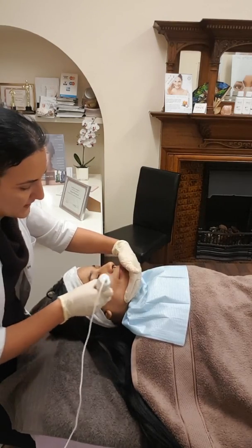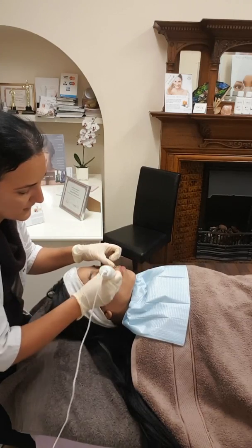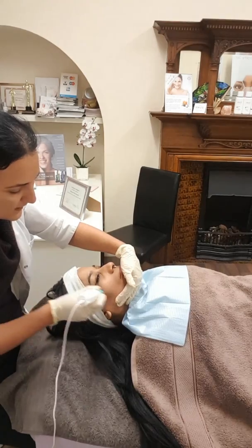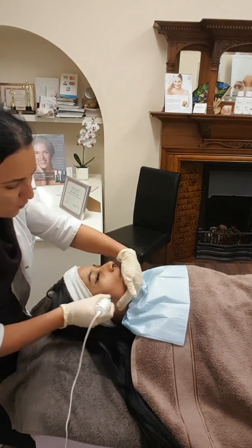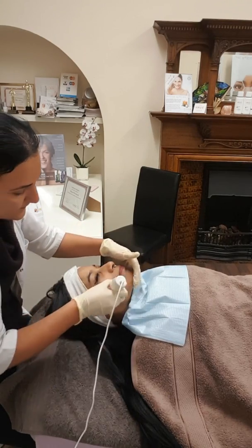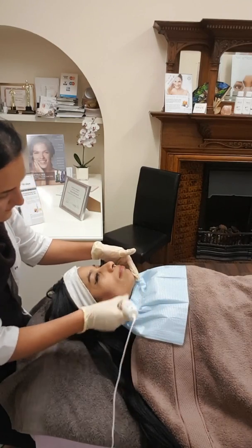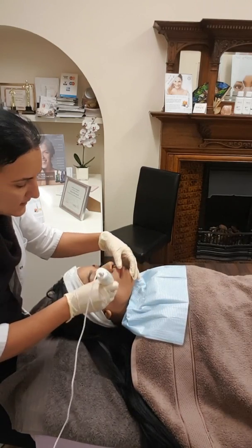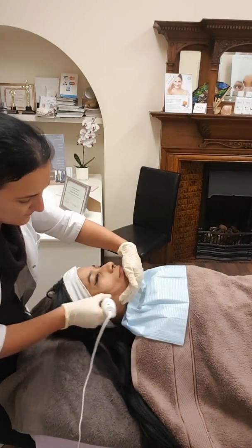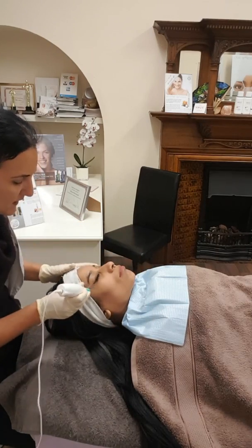Now, you may find a few days afterwards that some people continue to shed skin. It's like having a chemical peel, but microdermabrasion is a very mild form of chemical peel. It's also collagen stimulating because of the mechanical movement of the machine over the skin. So it helps firm the skin, lift the face, lift the skin.